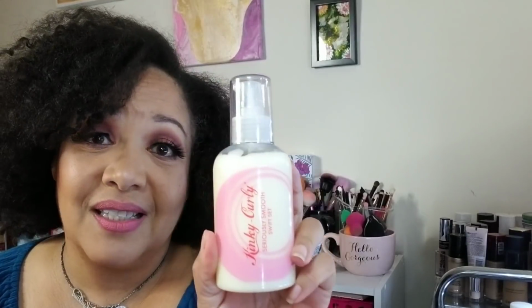All right, so let's talk March favorites. Let's start with hair care because these are going to be quick. I got a couple of things. First thing I have is this. This is the Kinky Curly Seriously Smooth Swift Set.